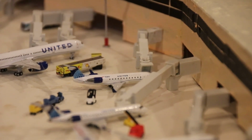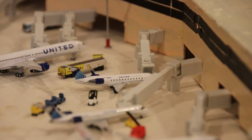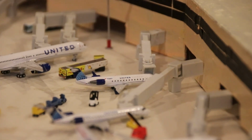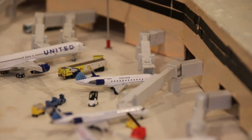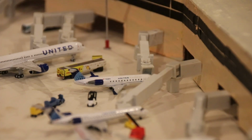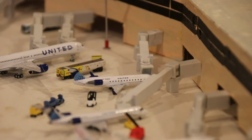Over here is our first United Express aircraft. I believe United Express only operates out of Terminal C. At one point they did operate out of A, but once A got renovated, I think they operate out of C now. Over here we have everyone's favorite United Express aircraft, the CRJ-200 that is. How can I forget this gorgeous little aircraft? This aircraft is first boarding up its passengers for the flights out to Washington Reagan.